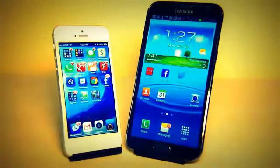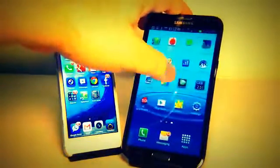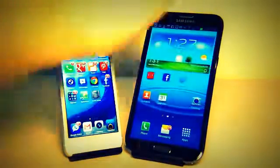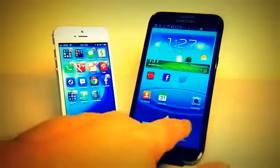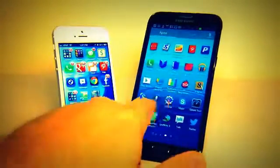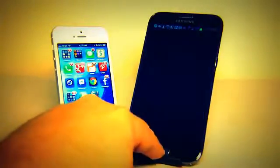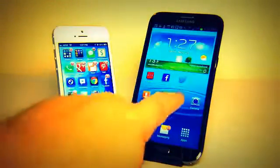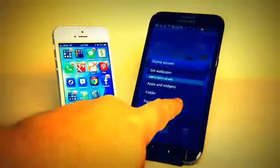Taking a look at the Samsung Galaxy Note 2, you can see here we have what's called an infinite swipe, where it will continue to infinitely swipe through the menu, and you don't have to go back and forth, and you can of course hit the home button to come home if you so choose. You can see the apps that you have here. The great thing is that you can also, in being able to control this, you have the ability to make folders and everything else.